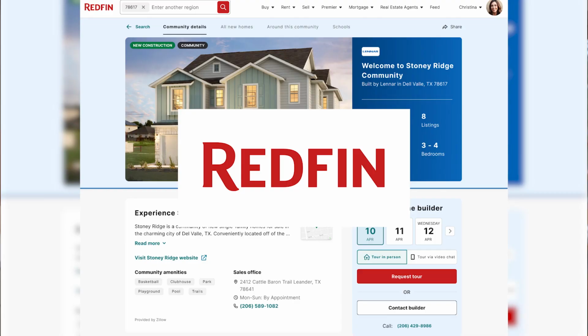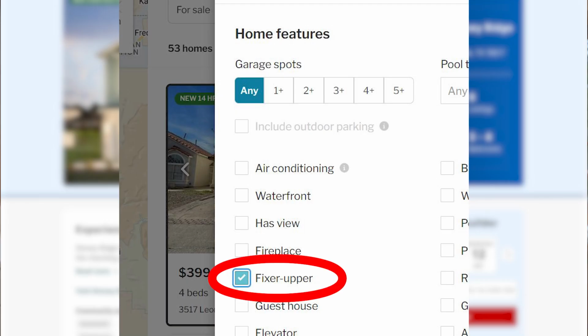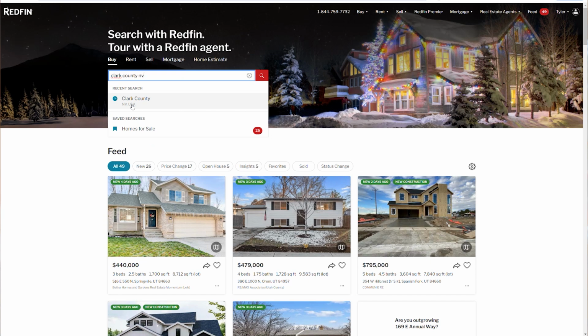The first free tool is Redfin.com. Now, what I love about Redfin is it has a filter for distressed properties called Fixer Upper. Let me show you how to set up automatic notifications every time a new Fixer Upper property becomes available for sale. Now, if you haven't yet set up a free account, then search homes for sale in your market.